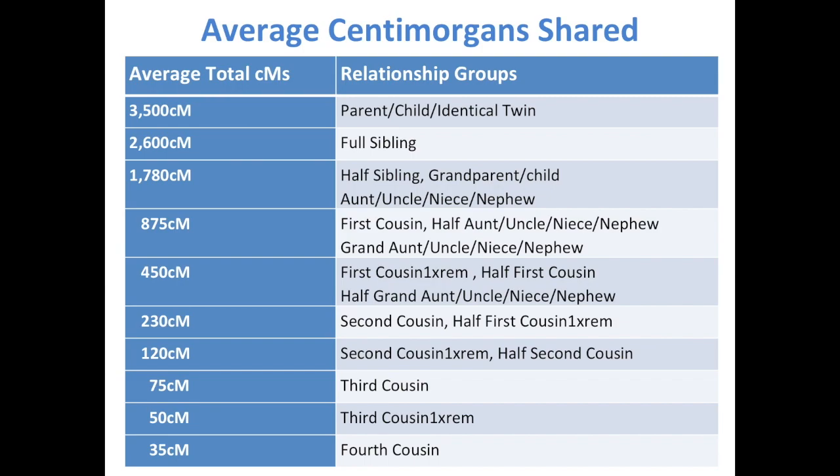So let's look at the average. The average between a parent and a child is 3,500 centimorgans. The average with a full sibling, 2,600. A half sibling, 1,780. A first cousin or a half niece, 875. A second cousin or a half first cousin once removed, 230, etc. It gets smaller and smaller.